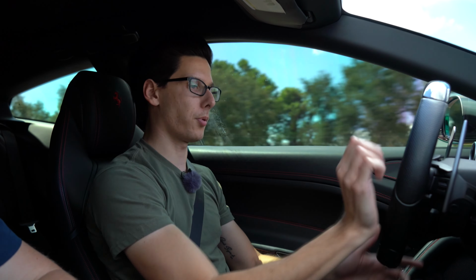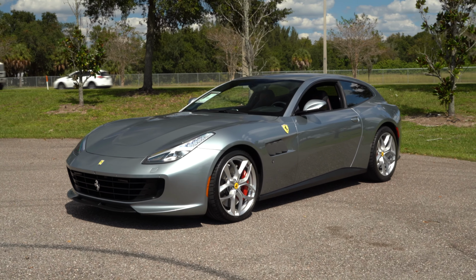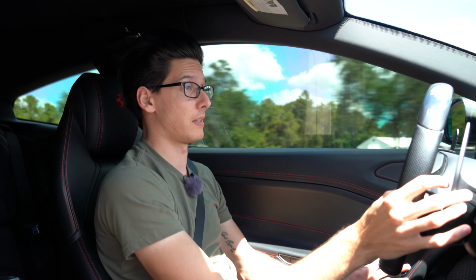I concur. But that's boring. Put it back in sport mode. True. So the question is, why would somebody get this car over the V12 car? The biggest answer is simply price.